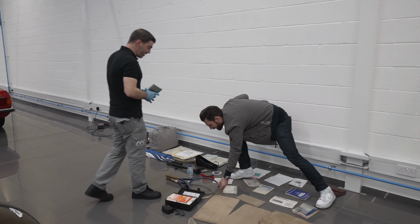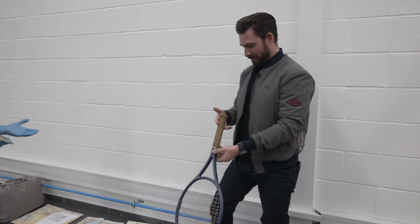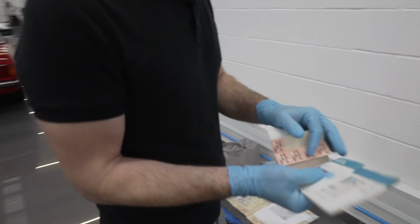As we were taking his stuff out of the back, you've got all the documentation going back to 1986. I reckon this tennis racket goes back to 1986. Yeah. So look at this. Anyone into tennis?